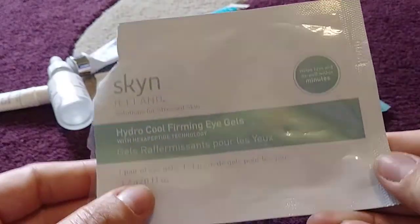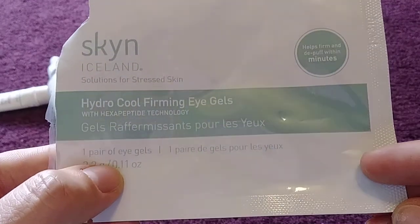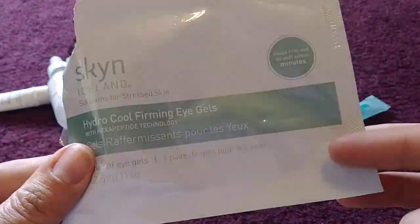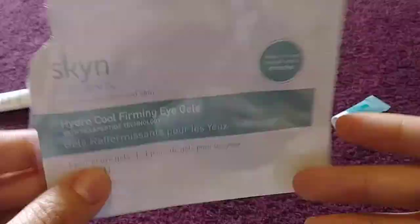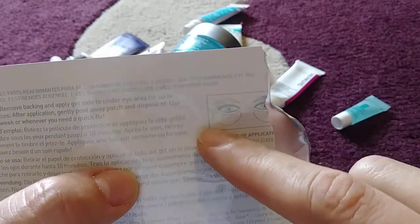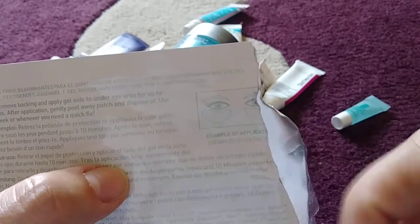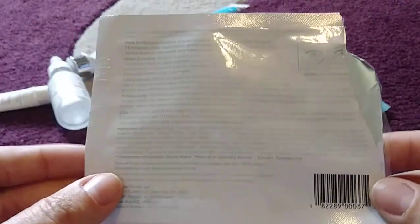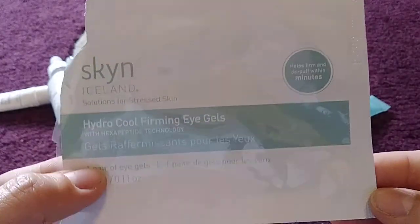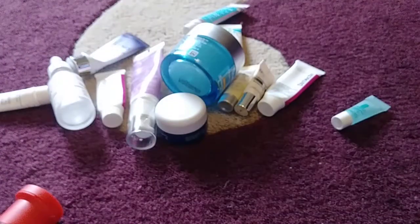I used up just this one set of eye gels from Skin Iceland. Hydro Cool Firming Eye Gels. I like the shape of them. They're really big, and they kind of stick to the skin, so they don't slide around, which is nice. I mean, these are fun to use. I don't know if they offered that much of a benefit, but I enjoyed using these.